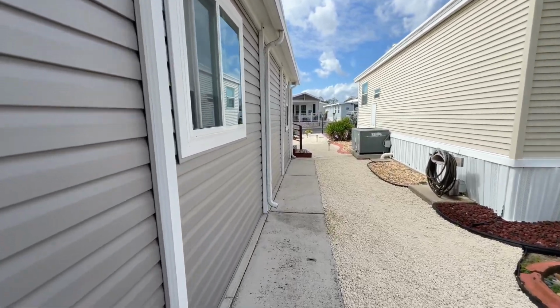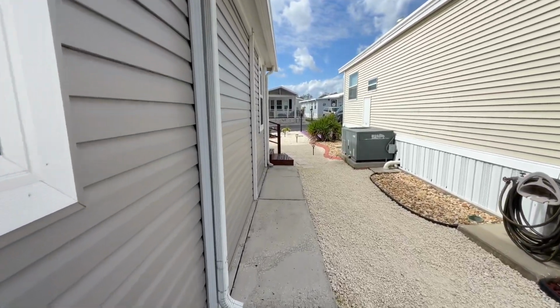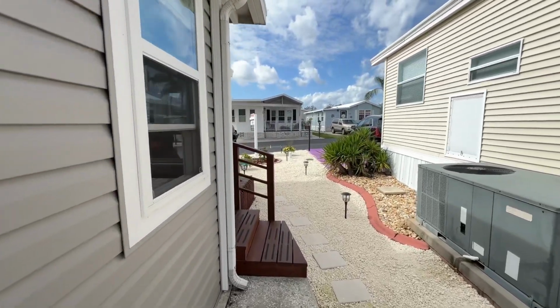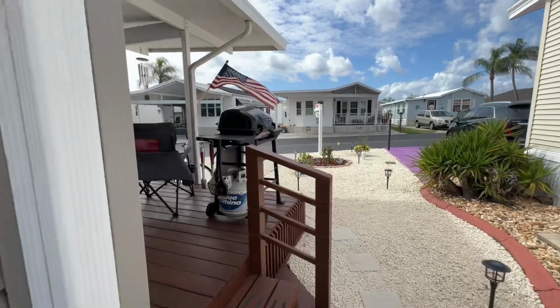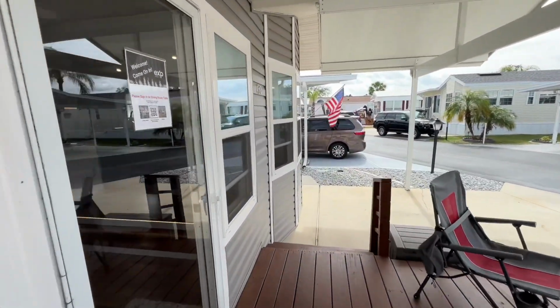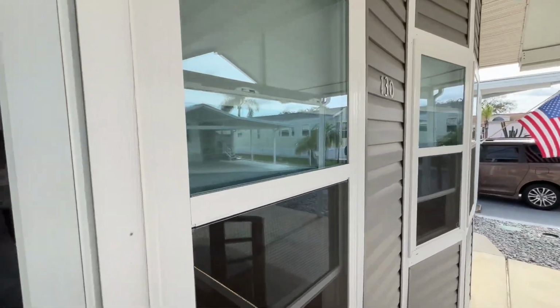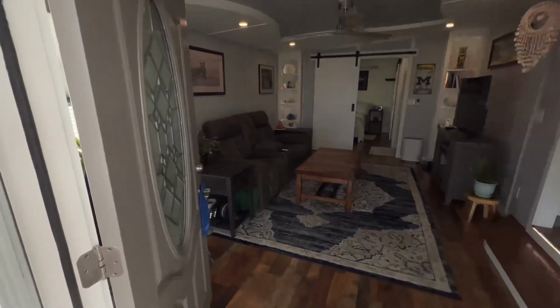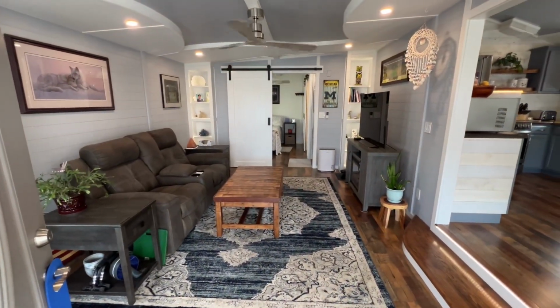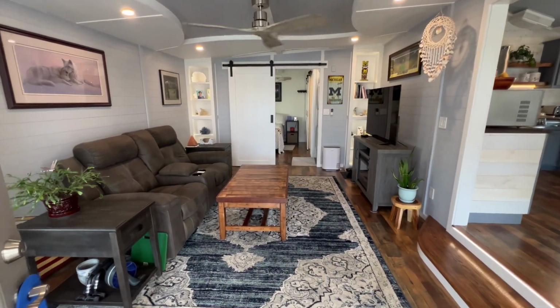Inside, you've got new electrical, new plumbing. Everything inside has been redone. Brand new LG appliances, butcher block countertops, new laminate flooring, shiplap on the walls, new LED lighting. Also has a reverse osmosis water filtration system.